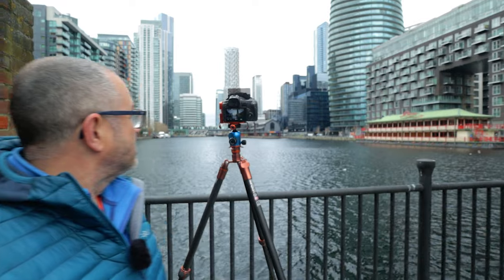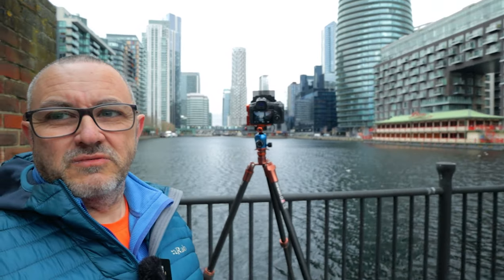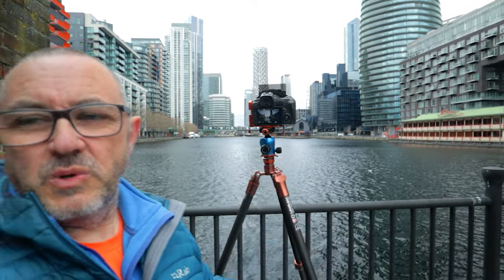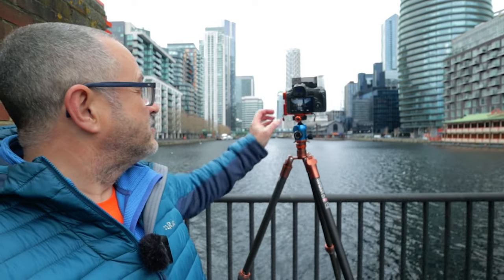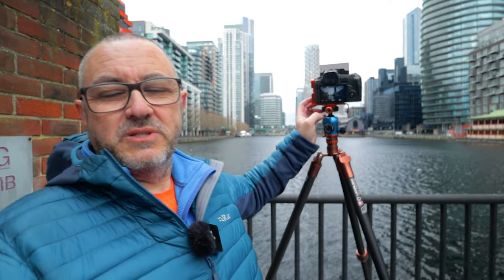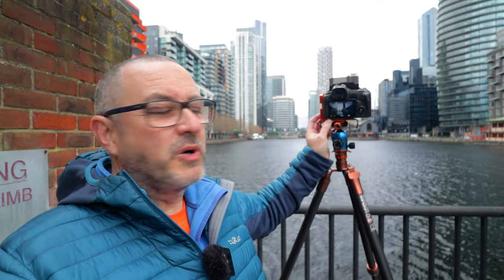Well, we haven't come very far now around Millwall Outer Dock area, and just come across this little area, which looked quite nice with a few skyscrapers and what looks to be like a floating Chinese restaurant on the riverside there. Very nice. So what I've done is I've swapped the 24-105 out for the 17-40 wide angle lens, and I'm still using the 0.3 soft grad, and I'm now using the Lee Big Stopper, the 10 stop filter, and it's given me ISO 100, F10 for 4 minutes, a 240 second exposure.